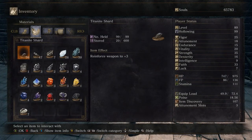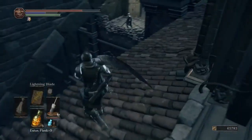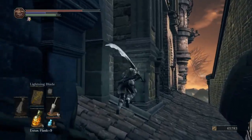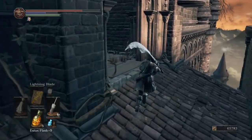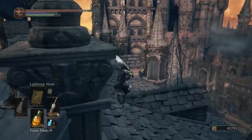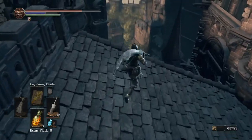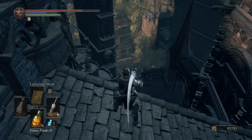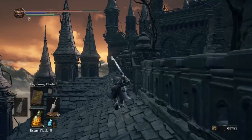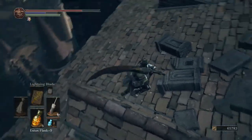Hollow gem. I think this might be the first time we've gotten the hollow gem. No. Yeah. Lawn door. And here's where we can drop back down there. But instead, I guess we go out this way. Oh, that's right after the dragons. Oops, Dragon Slayer armor fight. I wonder why you can leave here. Is there any benefit to coming out here?